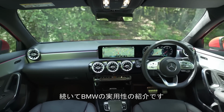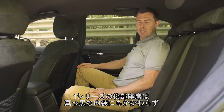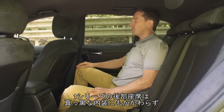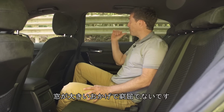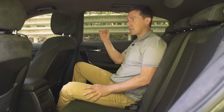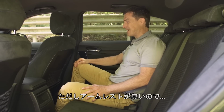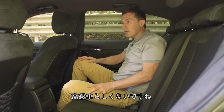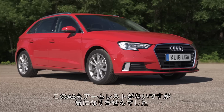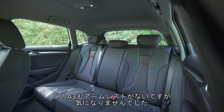But let's move on to practicality, starting with the BMW. It's all right here in the back of the 1 Series, and what I'm particularly pleased with is the fact that even though this car's got a really dark interior, it doesn't feel too gloomy back here because the back windows are quite large, despite the fact that this car looks reasonably sporty on the outside. The only thing that I'm missing really is a central armrest here, so it's not quite as luxurious as it could be. This particular A3 doesn't have an armrest either. Still, that doesn't affect my opinion of it.